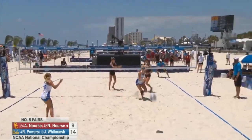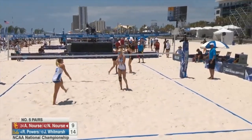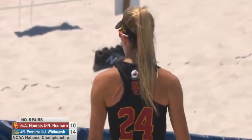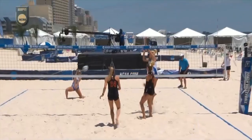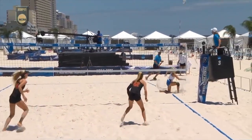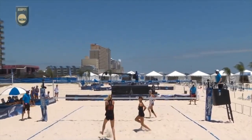Comes Audrey Norse over that block of Riley Powers. Great hustle by the Bruins, but USC taking care of business. Audrey Norse puts it away. That ball off Jaden Whitmarsh's chest, and then look at the one arm and the power to get that over the net.